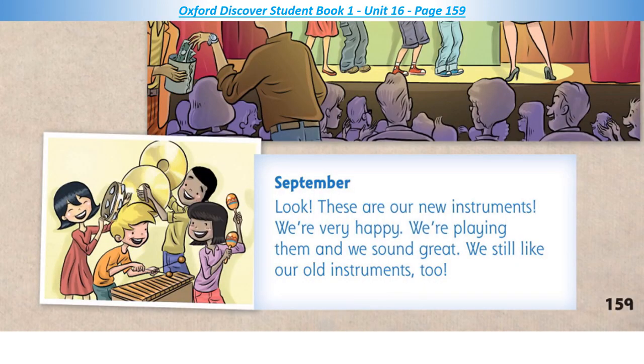September. Look! These are our new instruments. We're very happy. We're playing them and we sound great. We still like our old instruments too.